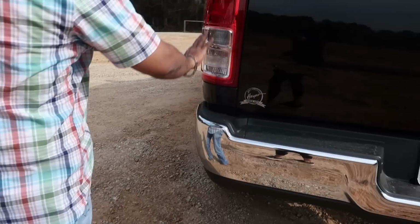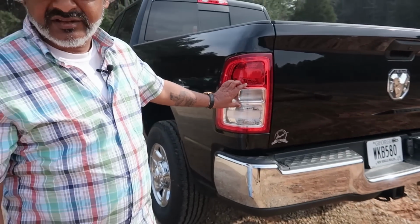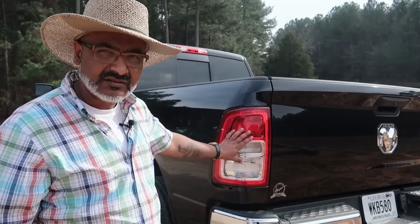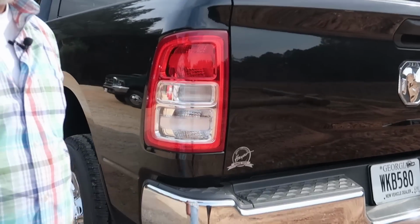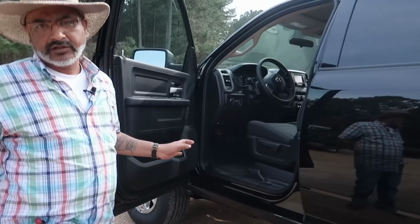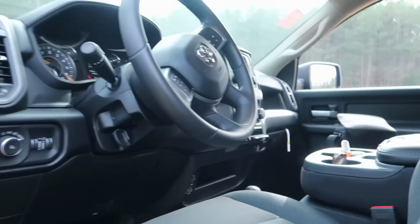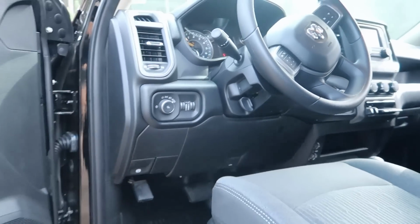The tail lamp is again brand new, like the new 1500s. You got an LED option in this, because it's a base Tradesman. Let's talk about interiors now. The interior is all new, so there's nothing carried over from the interiors of the 2018.